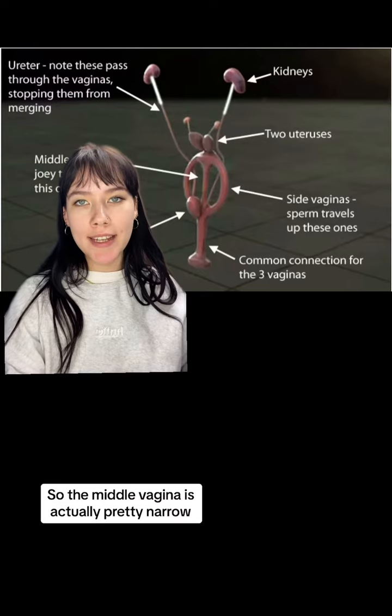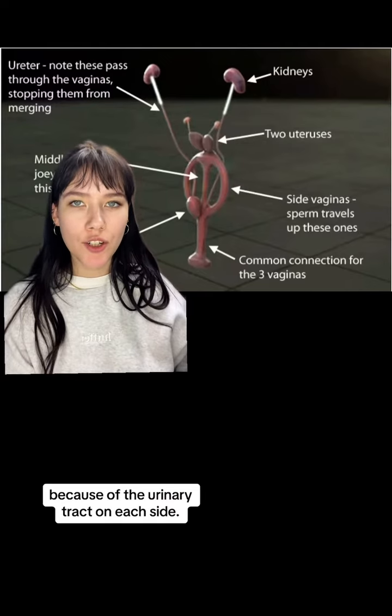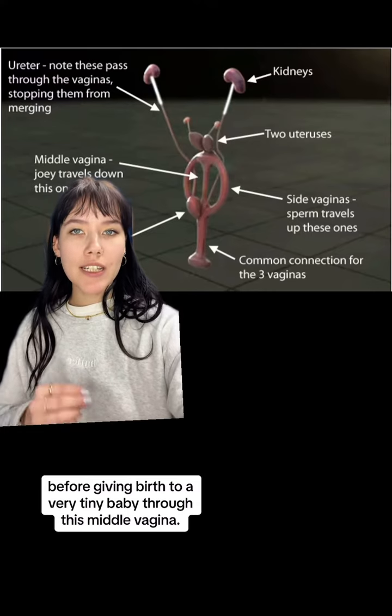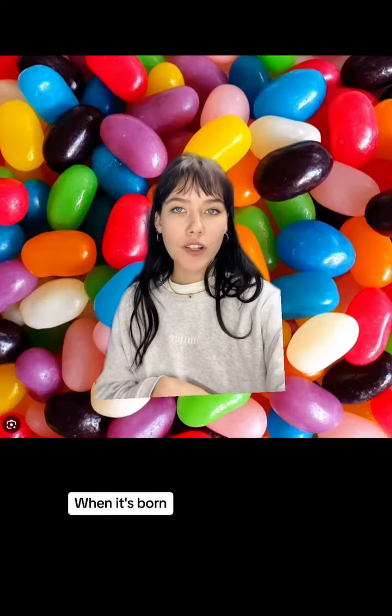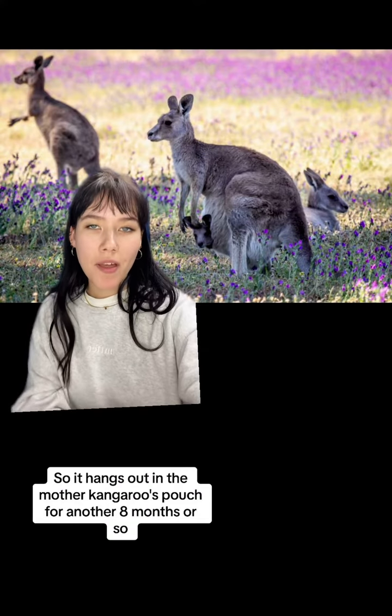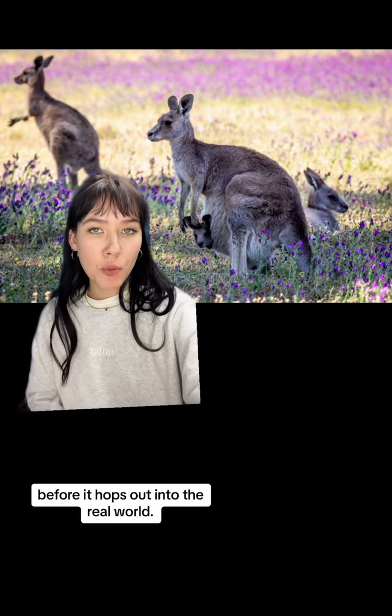Wild. So the middle vagina is actually pretty narrow because of the urinary tract on each side. So the mother kangaroo has a month-long pregnancy before giving birth to a very tiny baby through this middle vagina. When it's born, it's deaf, blind, and only the size of a jelly bean. So it hangs out in the mother kangaroo's pouch for another 8 months or so before it hops out into the real world.